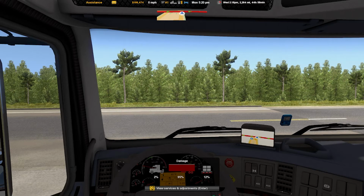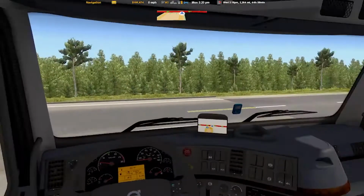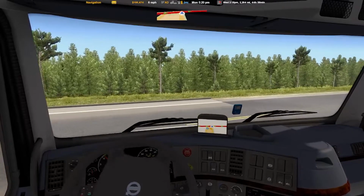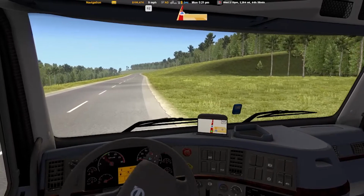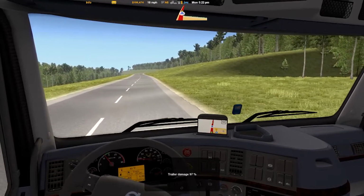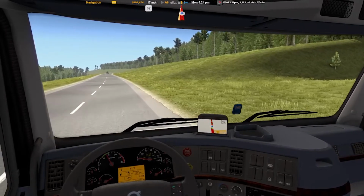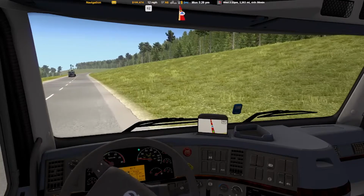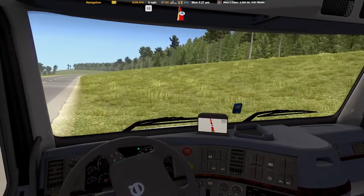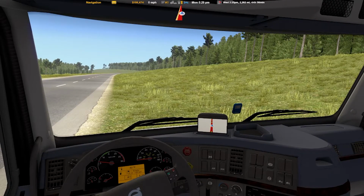Minus 95% damage on the... Well, as long as that doesn't continue to show as damage. I don't think it wiped off. Jinx! Trailer damage 97%. Actually, what we might do is pull off to the side and get that repaired, because I wondered if it actually repaired it from the previous incident.